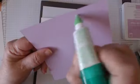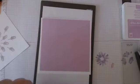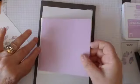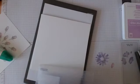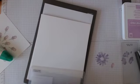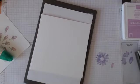That's exactly what I'm going to do. Right, let's put this card together, shall we? Now, I think I'm going to put this card through an embossing folder. What have I got handy? I'm going to use the Bark 3D embossing folder. So I've got Stacy sitting on my trolley behind me. So just talk amongst yourselves while I emboss it.